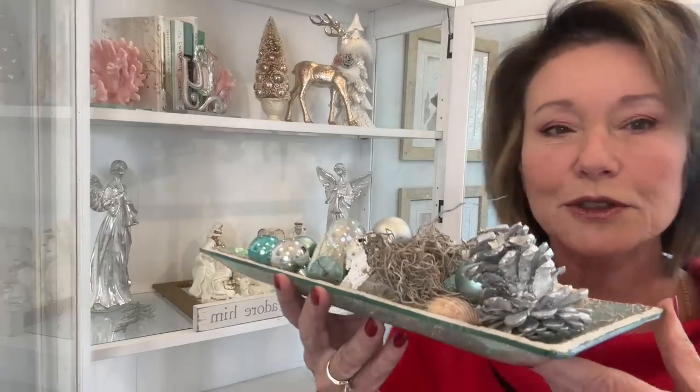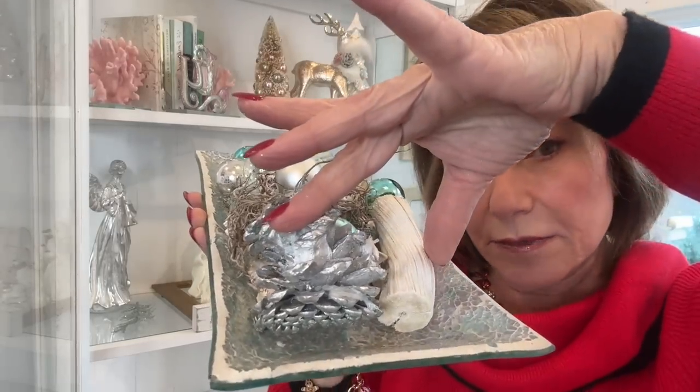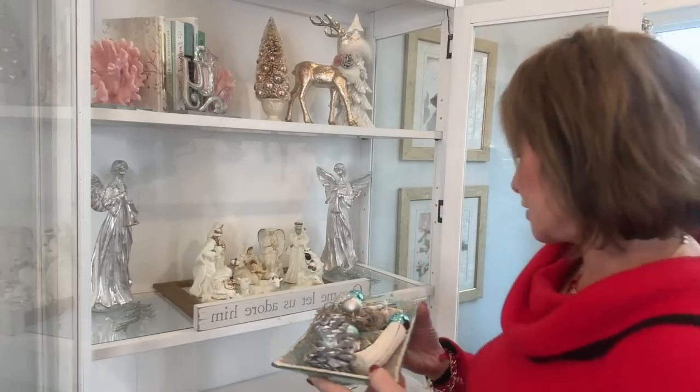I have a lot of little trays. This one, it's hard to show because I don't want anything to fall off, but it's little cracked pieces of glass. Almost looks like sea glass. And then I just took Christmas filler and put it on there, and then added some little bitty ornaments to add some more of that color that I just put in.